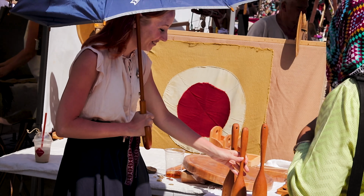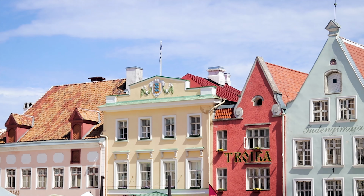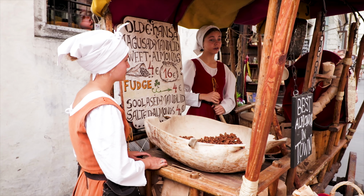A very beautiful square surrounded by nicely colorful houses, and it's really charming. You could imagine yourself you're in medieval times. A lot of the market people are dressed in traditional dresses.